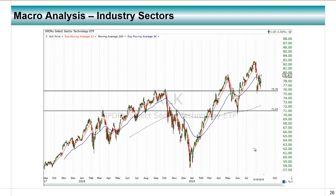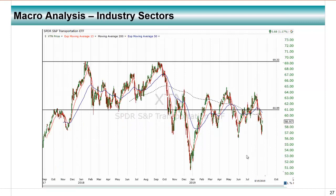XLK, technology companies, and we can see that it looks okay. We're still up here above this breakout level. So tech companies are still doing pretty well. XTN, transports, and transports such as truck, rail, air, that moves products around. And if an economy is doing okay, usually the transports are looking pretty good. We can see that the transports really don't look good. And so this is sending a message that investors believe that the economy is weak or could be weakening.